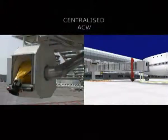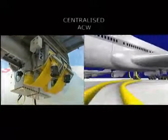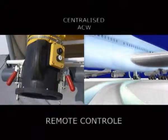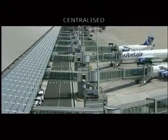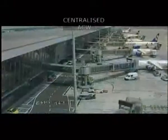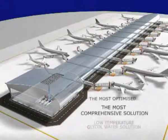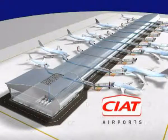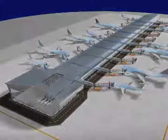The retrievers enable dual connections to jumbo aircraft like the B747 and the A380. The hose adapter is equipped with a remote control unit for unreeling and retrieval. The ACW centralized PCA system by SEAT is the most comprehensive and most optimized solution for ground-based aircraft air conditioning. It illustrates the extensive technological know-how of one of the leading names in air conditioning.